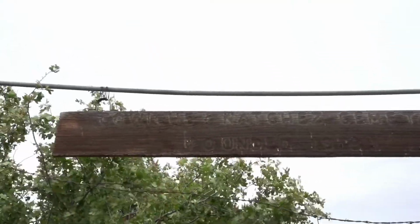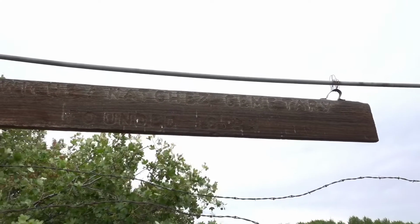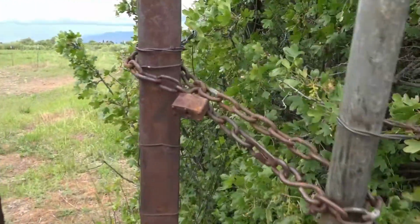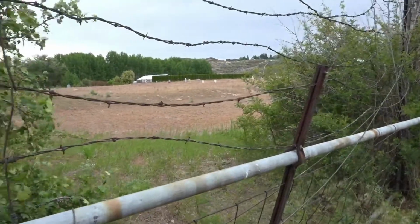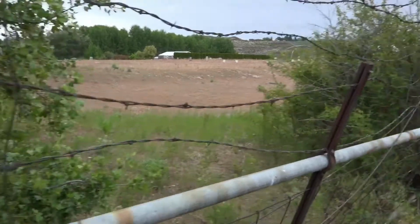It says Cowiche Natchez Cemetery, founded 1889. And it's locked up with barbed wire and some rusty old padlock that looks like it hasn't been used in many, many years. Probably since 1999, because it's the last time this place was actually updated. I don't know how the heck we even get in here, so this is not cool.